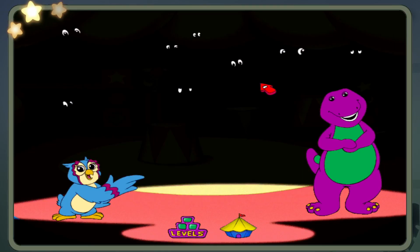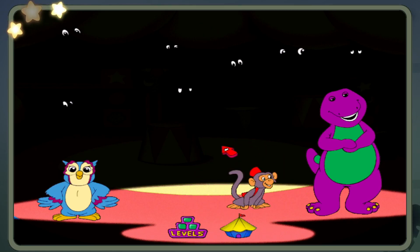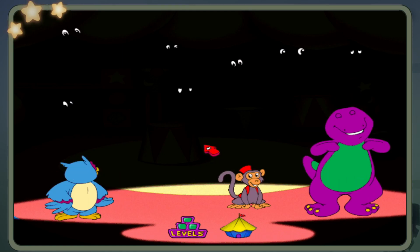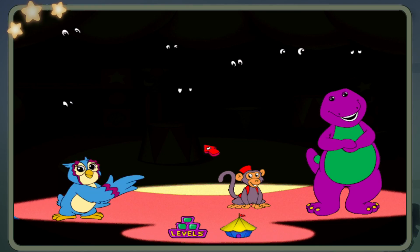Find the monkey and click on it. Woohoo! That's the one! You got it on the first try! We need two more animals! Now let's find the seal!